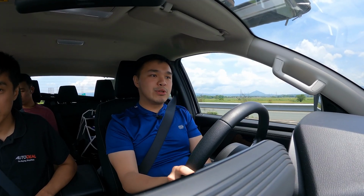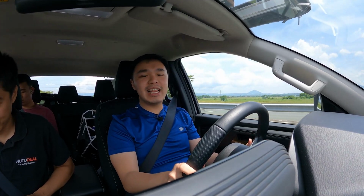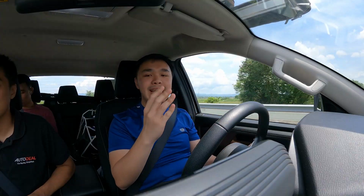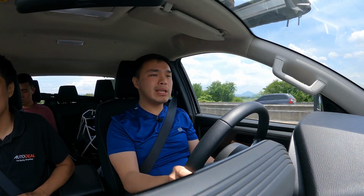Finally, after almost 2 days, 1.5 days, we finally got to drive the Triton GLS. So again, I have already driven the Triton Athlete, so I'm gonna give you some sort of a comparison as well. First of all, the engine. Not really having that second stage of that turbo. Is it a big thing?